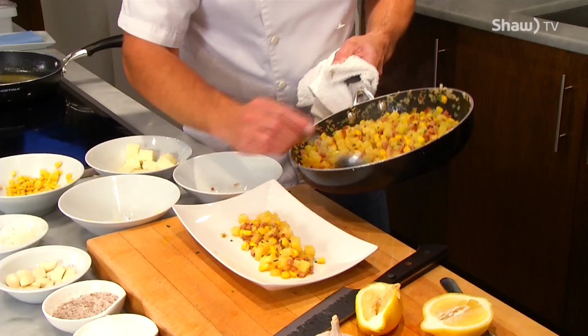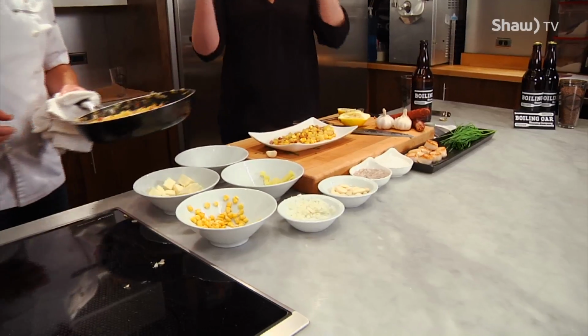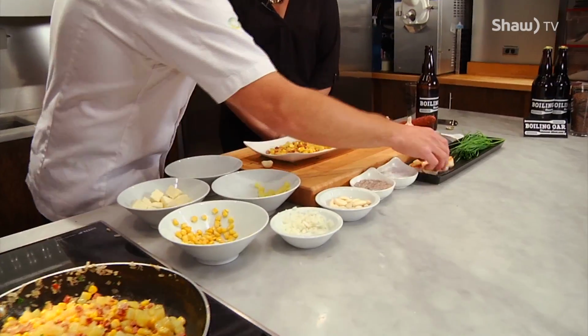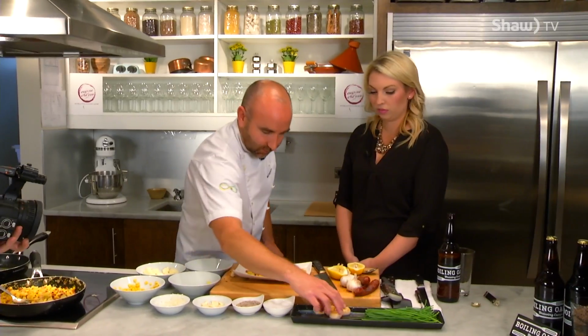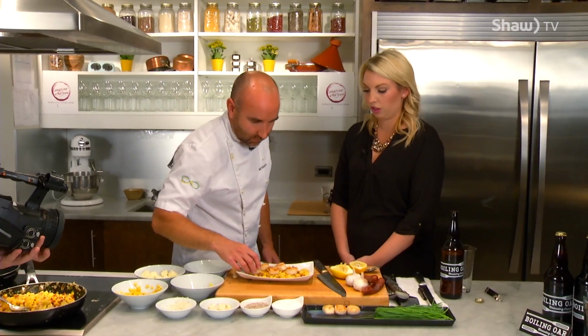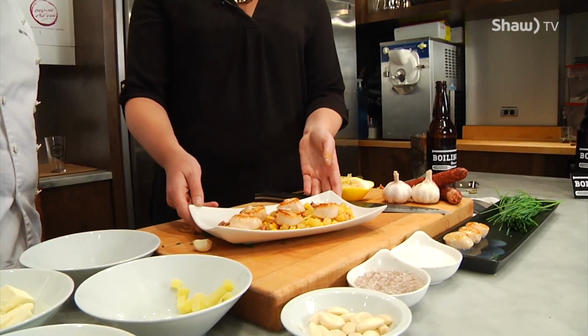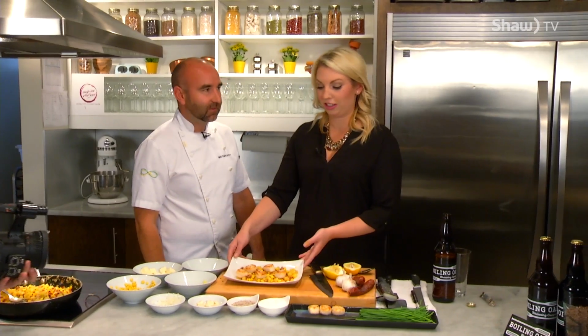Really, really simple. So we've got the potato ragu, and then we're just going to go right on with the scallops. And however you wish to arrange these, it's certainly no sweat, hey? There you go. Just like that. And that's our appetizer. It's that simple. Yep. Now that is Kolsch in a glass. Fantastic. Well, this looks delicious.